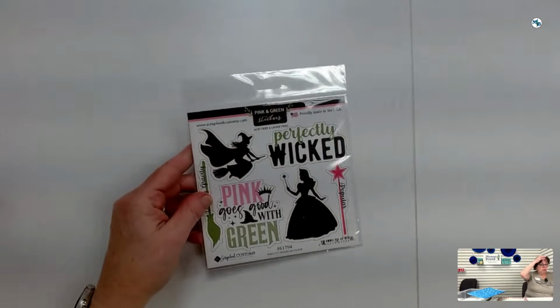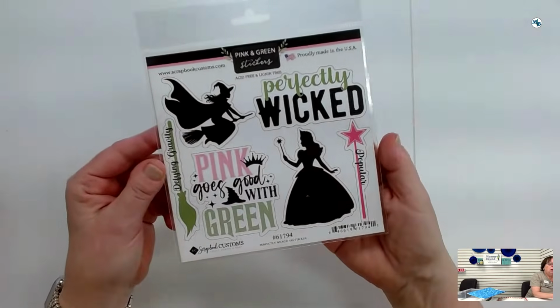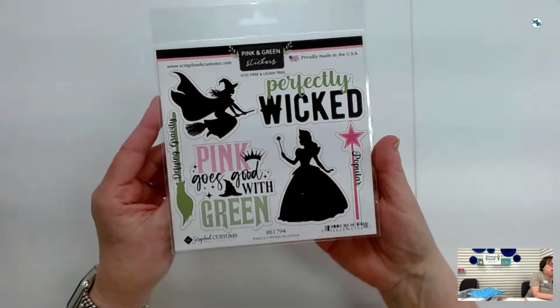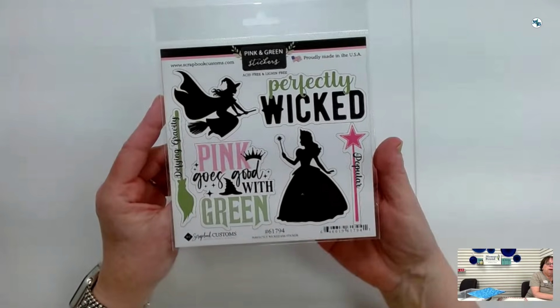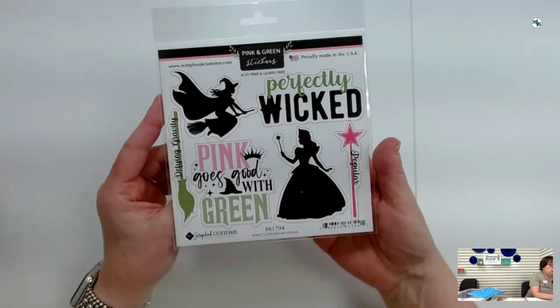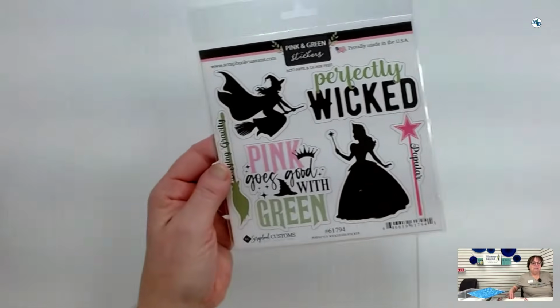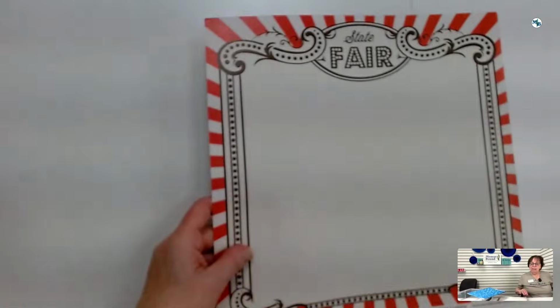Okay, I've been anxious to show this. That's cool. I don't know how many of you went to the Wicked movie or the show, but here, this is perfect from Scrapbook Customs. And it is called Perfectly Wicked, so it is perfect. I didn't even see that, you guys. And then we have State Fair.